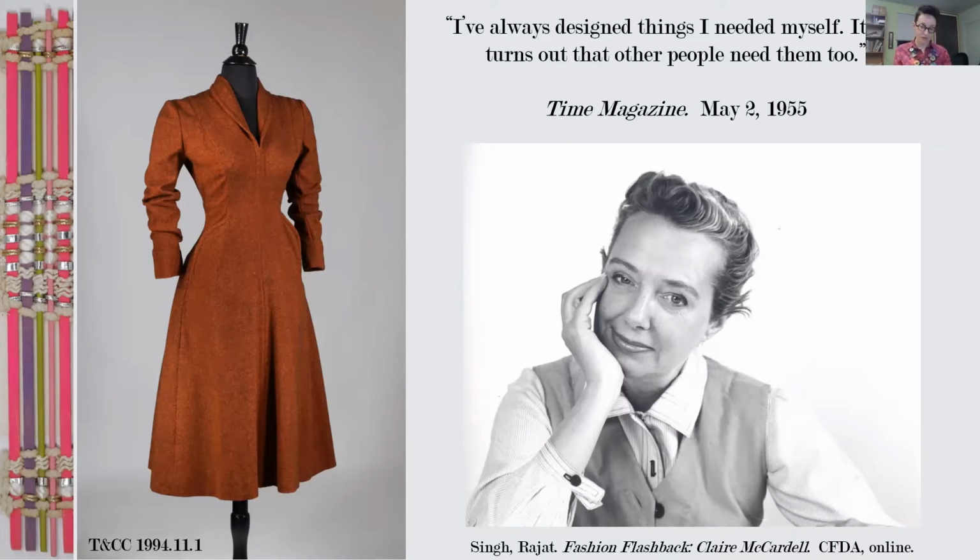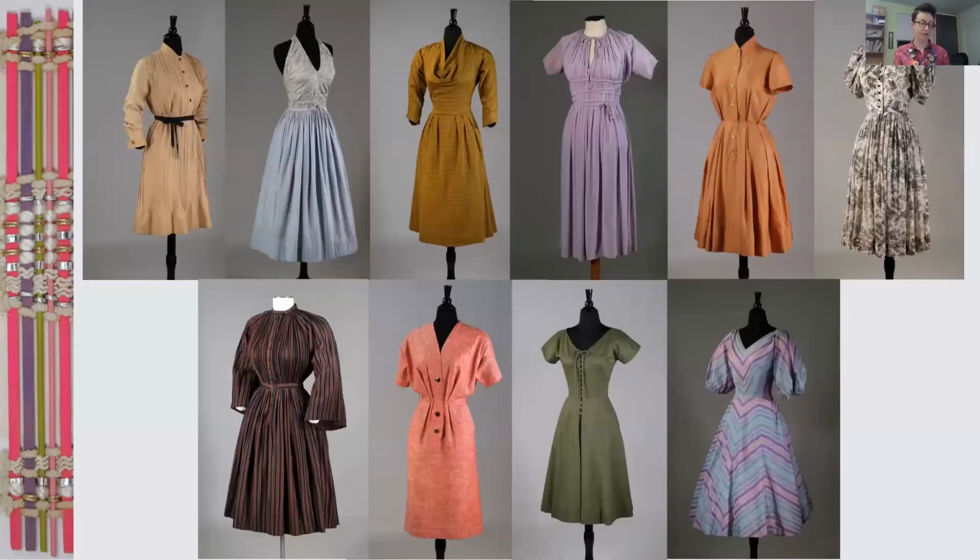When I first started here at the Textile and Costume Collection, I was ecstatic to find that we housed 13, it was like my dream come true, 13 McCardell pieces. And as we've learned recently in our digitization process, 10 of these pieces, actually the 10 you're seeing on the screen here, belong to the luckiest lady in Philadelphia. And they were actually part of her bridal trousseau when she was married in, I believe it was 1950.